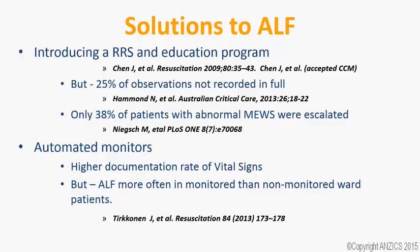People have talked a lot about automated monitors. I think it's an evolving area, and it requires a lot more work before they're implemented, particularly given the costs associated with them. Certainly, automatic monitors do increase the documentation of your vital signs, but there hasn't been a lot of work done on what they do to afferent limb failure. And if anything, one study has suggested that afferent limb failure is probably higher in patients who are electronically monitored.